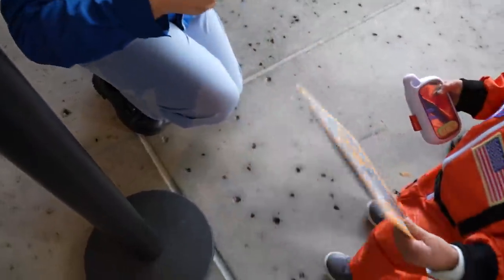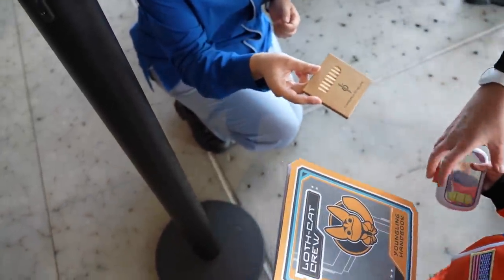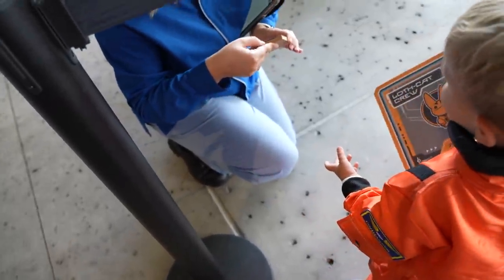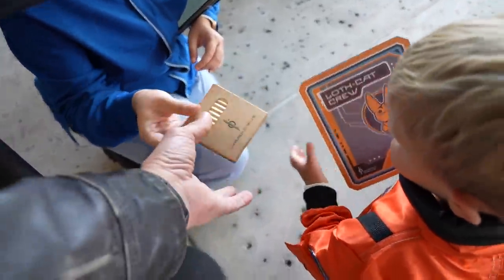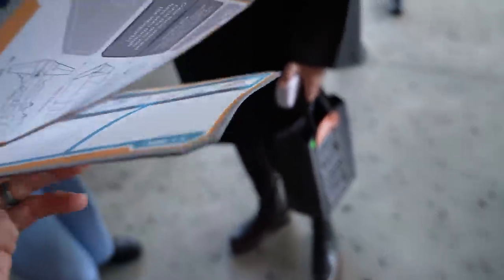Ooh, so Jackson is in the Lothcat crew. Yes, you're gonna be part of our Lothcat. Pencils. Yeah. Ooh, say thank you. You're welcome. All right, what's inside your handbook, buddy? Oh, yeah. It's like a little activity book.